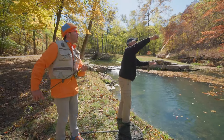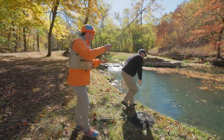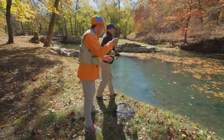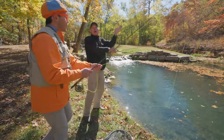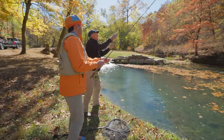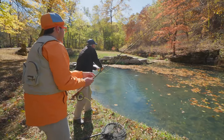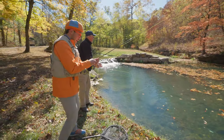Now, let some line out. There you go. Once you have some line out, you bring the rod back and you stop it right about here. And then you roll it back forward like this, until the fly goes right in the water like that. Oh, okay. Here, let's see if we can try. Give it a try.